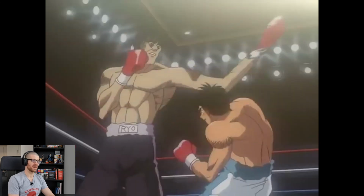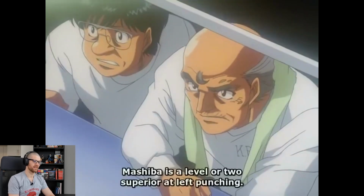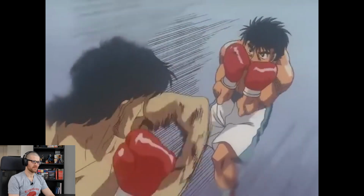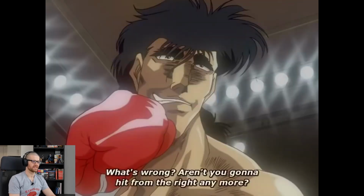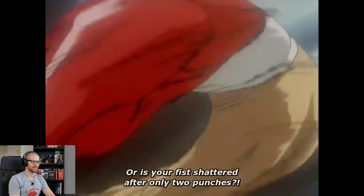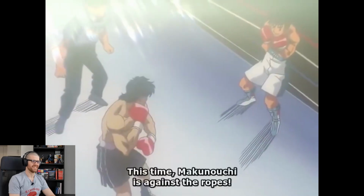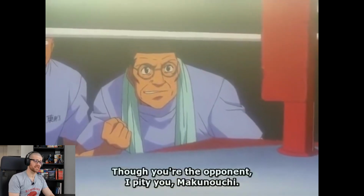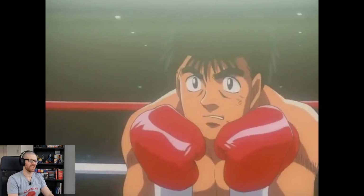Comes again. Oh, left hand this time. Good, he's smartening up a little bit, but he's just getting dominated by that jab. Haven't even seen Mashiba throw a right yet. Now, yeah, Hearns would use that long jab to keep people at that distance, to push them up against the ropes, put them in the corner. Amazing, amazing control of the fight just off that left hand.